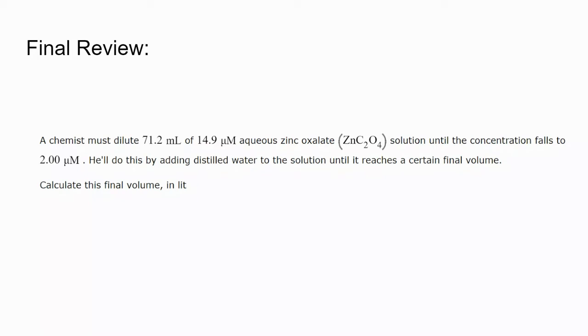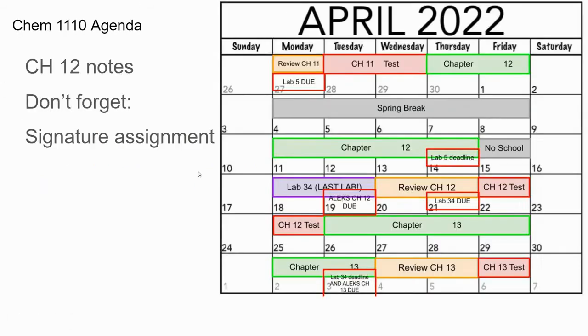Okay, let's just look at our April schedule. Today is April Fool's Day. We're going to start talking about chapter 12. I don't know why I said 17, 12. And then we have spring break, then we come back, we'll do chapter 12.